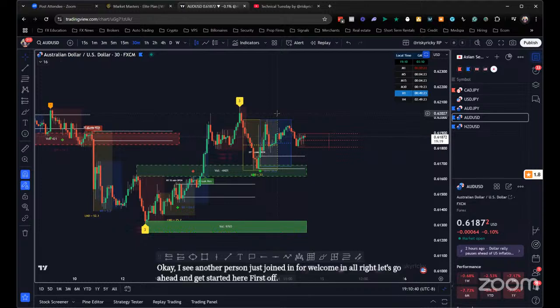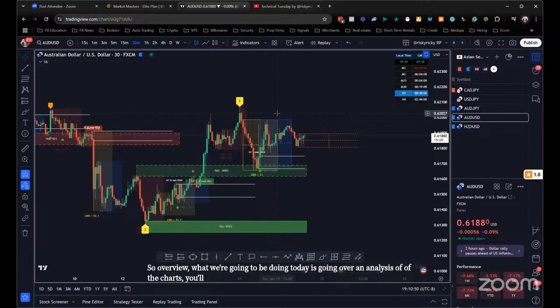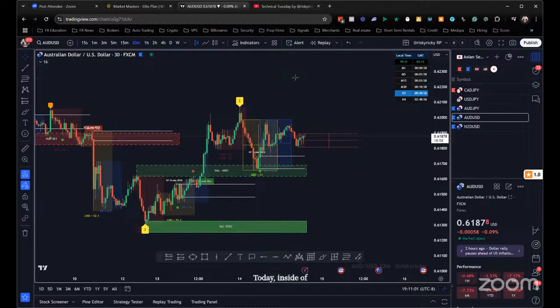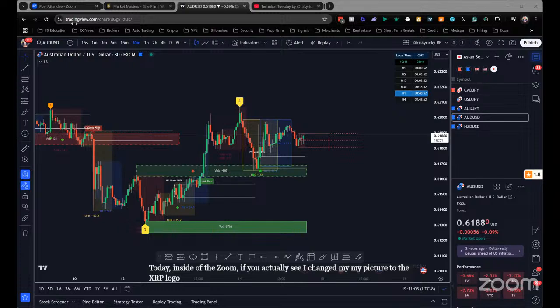So overview, what we're going to be doing today is going over an analysis of the charts. You'll be able to see, and you can ask me questions if you have any, maybe there's a currency pair that you want me to analyze. Maybe it's something in stocks, something in crypto. Inside of the Zoom, if you actually see, I changed my picture to the XRP logo. There's a reason for that.